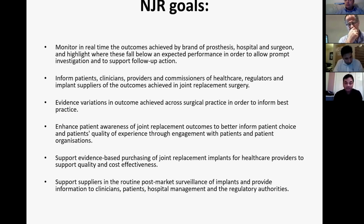The other thing is end user awareness. Basically, putting the data out on an open platform gives an opportunity for the patients to look at the data and understand what they're getting into. And they can actually look up individual trust and individual consultant outcomes as well. So it's quite helpful for the patient groups. And this also gives them an opportunity to negotiate with the companies so that they can have cost-effective supply chain and procurement of the implants. And of course, it's also post-sales feedback for the companies and all the users and the patients as well. Right.